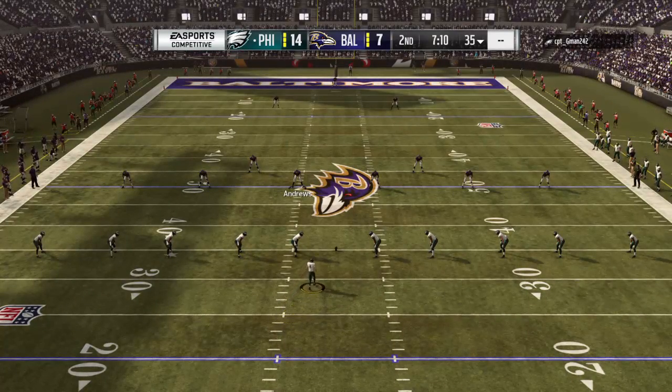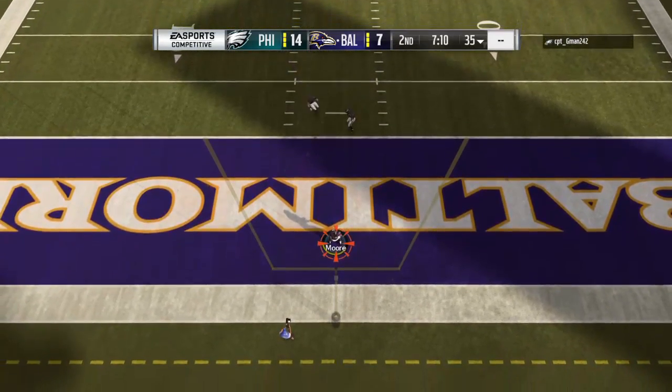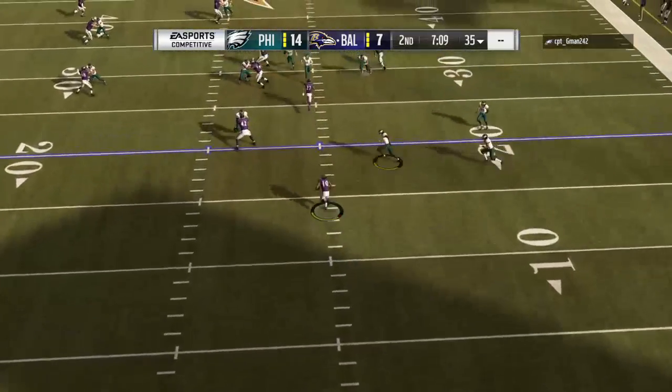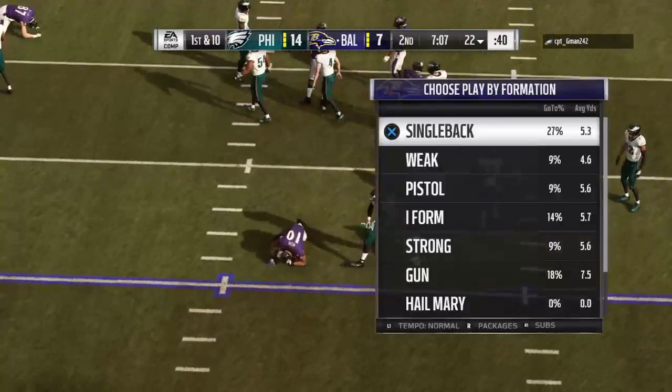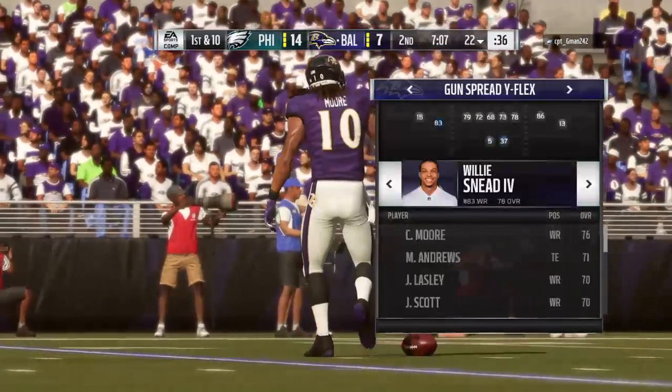Elliott now to kick this one away. This will be taken to the back of the end zone. And he'll take this up past the 20 and down at the 22-yard line. Baltimore Ravens coming back out here on offense.